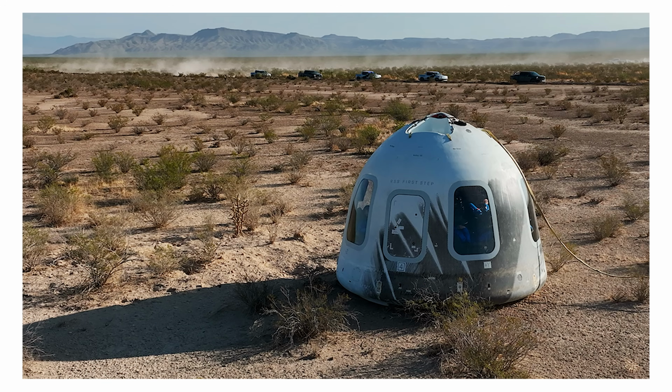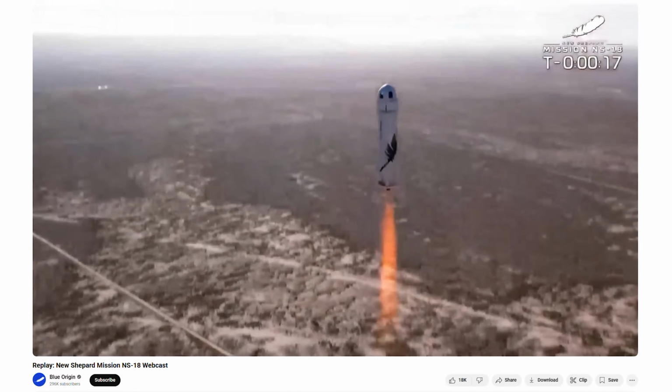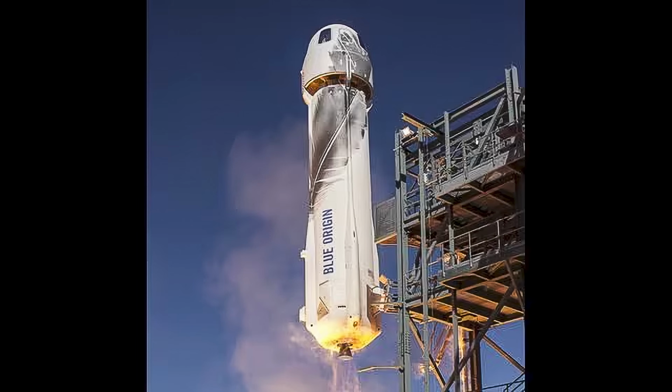Now, if we look at the RSS First Step, there are photos of it after it's landed with streaks across it. At a glance, you could take them for charring. However, if we look at photos of the same capsule at launch, you can see the same streaks are already present on the capsule.